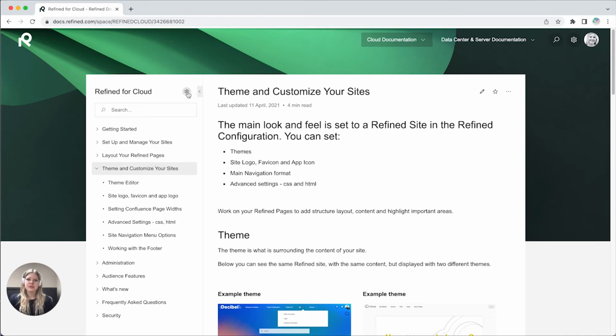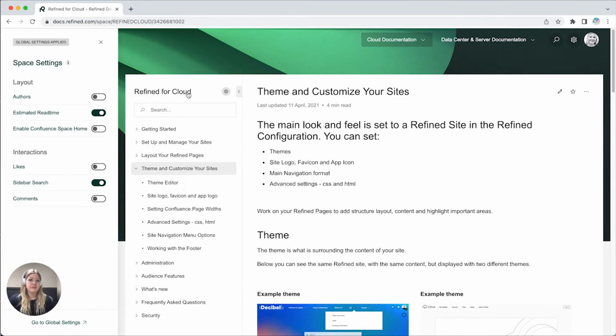So if you've used our product on server or data center, you're already familiar with the space layouts. Here we have something a bit similar but more lightweight. So you can choose to hide and display authors. You can show the estimated read time. And then you can decide whether you want to show the sidebar, the search. And this is a public site. So you can just go to docs.refine.com and you can see it in more detail.